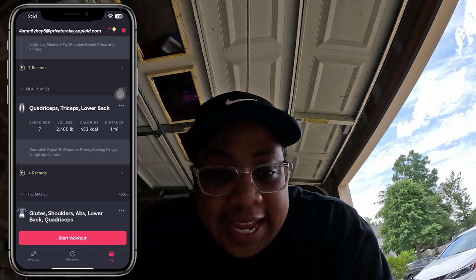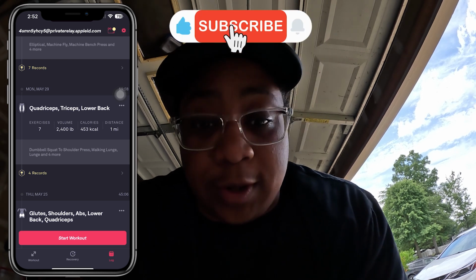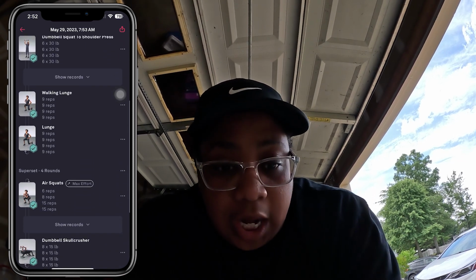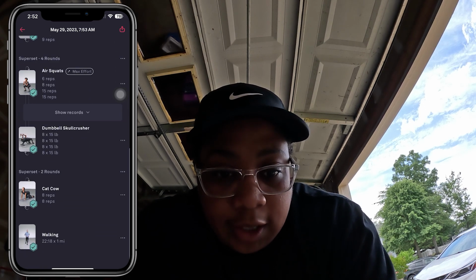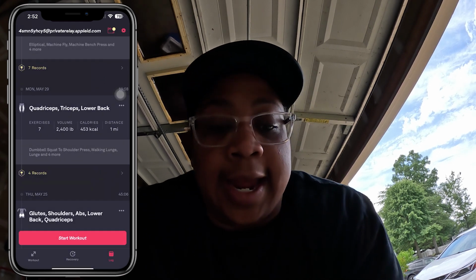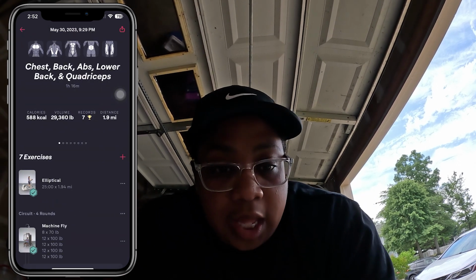Moving on to the next day, the 29th. Again, notice the days and the gaps in between, because I don't want you to think that I was working out every single day, because I was not, okay? 7 exercises on this day, some shoulder press, some walking lunges, some air squats, some skull crushers, some cat cows, and walking. This was probably an in my house day.